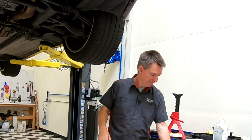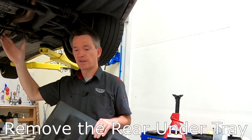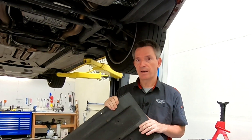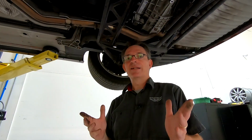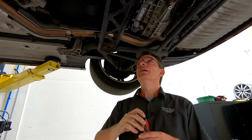Once you get it up in the air, you need to take the under tray off the rear of the car. In another video that I'll have linked up here, I've already shown you how you can take this off. All right, so I thought I'd take you on a tour around the transmission before we get started. Of course, the under tray is off already.